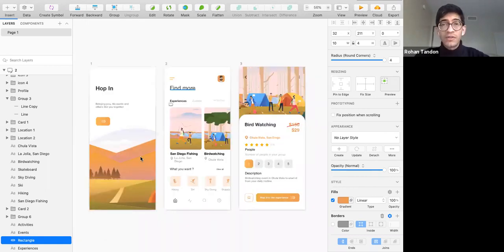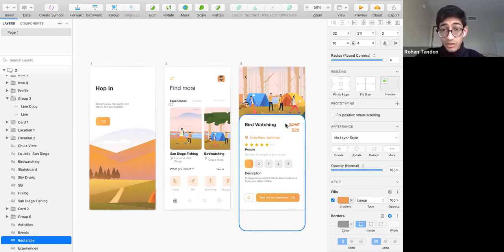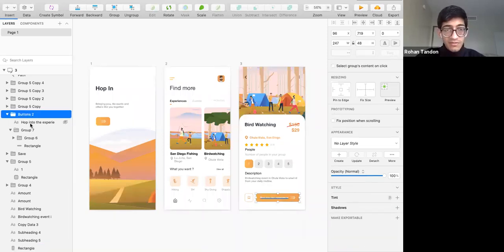And you can search for a lot of templates for Sketch on the internet. You can just Google app UI sketch template, something as simple as that. And you can get started with creating your app concept or app prototype on Sketch, just like that. It's very simple.